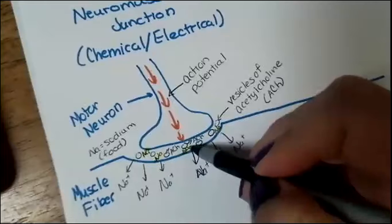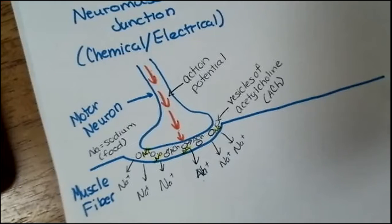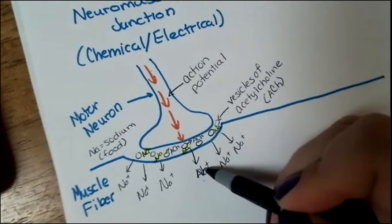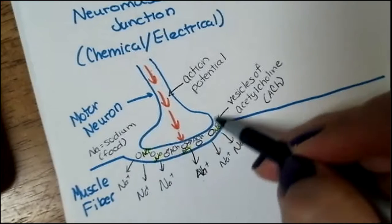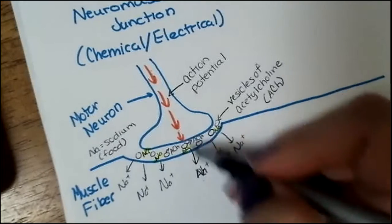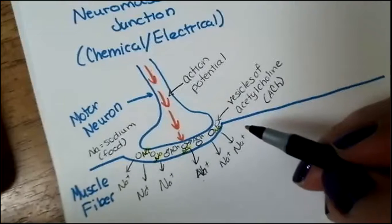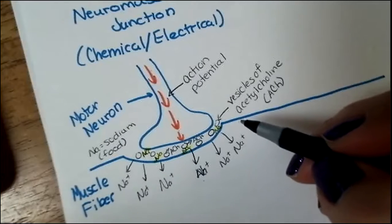Wait, so after the message pops the vesicles, what happens? The acetylcholine grabs the sodium and takes it into the muscle. You need acetylcholine to get the sodium into the muscle. Without acetylcholine, the sodium stays on the outside of the muscle, and we need it inside. Okay? So acetylcholine is like a parent. It grabs the hand of the sodium and moves it to where it needs to go. Okay. All right. So is everybody good?